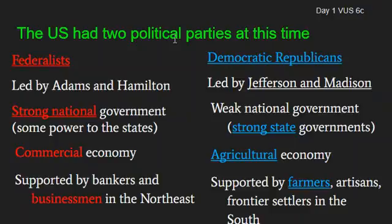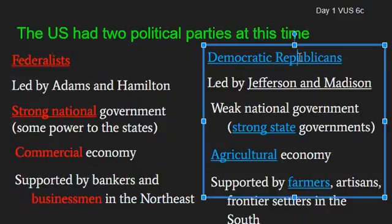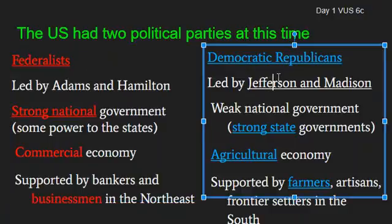I'll have you guys do an activity with this later, but the two political parties at the time were the Federalists, which had John Adams and Alexander Hamilton. There's also another political party named the Democratic Republicans, which had Thomas Jefferson and James Madison. George Washington was a Federalist, and he was our first president. John Adams, our second president, was a Federalist. And Jefferson, our third president, was a Democratic Republican. He was the first president of a different political party.